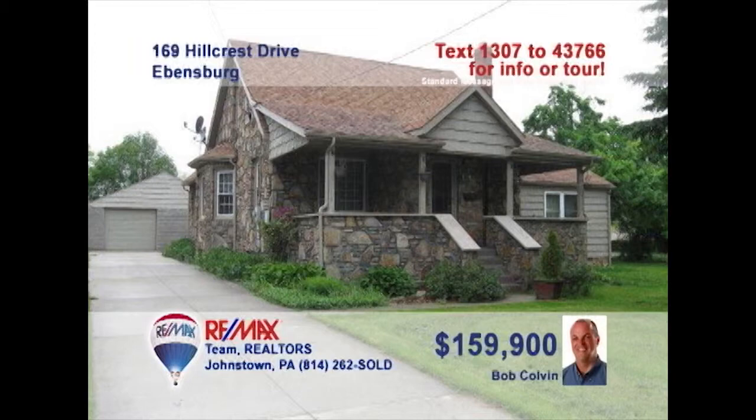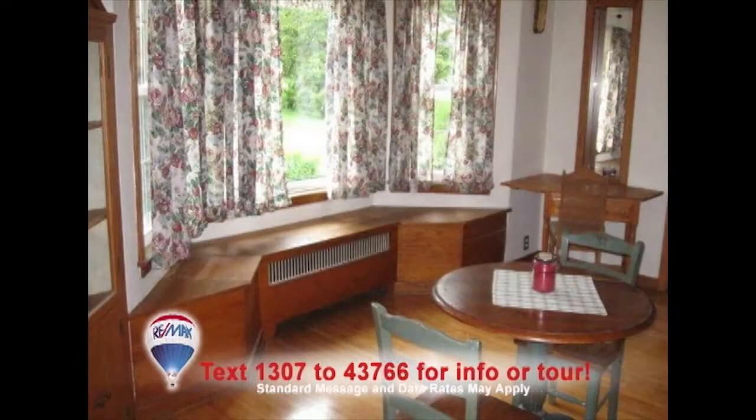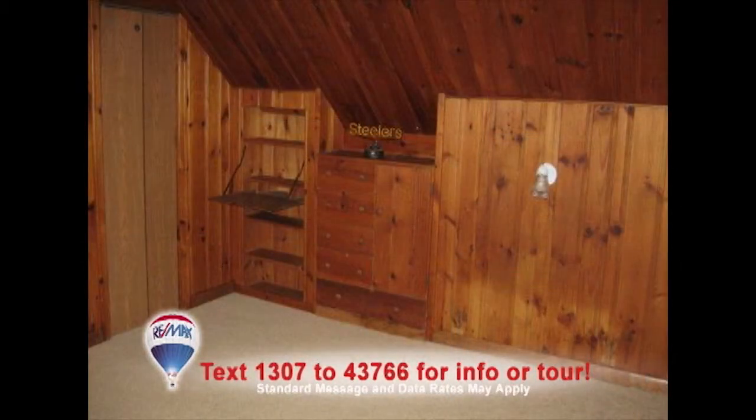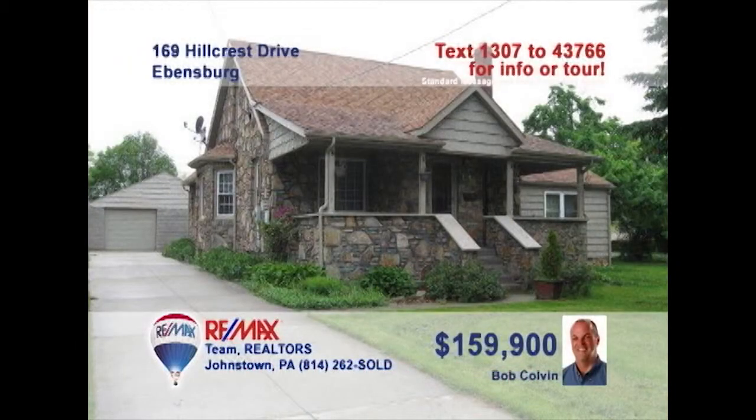Wait till you see this exceptional Evansburg home presented by listing specialist Bob Colvin. Warm hardwood floors and a wood-burning fireplace greet you in the living room. The hardwood floors flow into the dining room with a corner hutch and a gorgeous window seat. Oak cabinets along with tile counters and floors are features in the kitchen. Five bedrooms with abundant knotty pine built-ins, plus a master bath with jacuzzi. Contact a Bob Colvin team buyer agent to see it all.